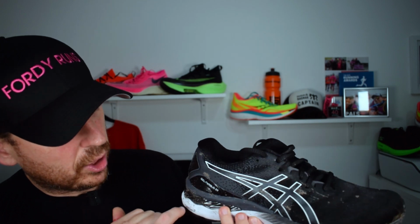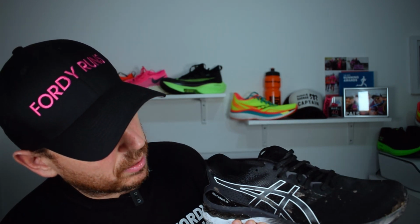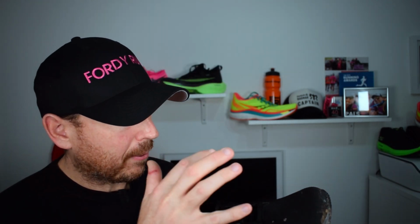Where else do we start? Okay, so in terms of updates, we've got a lot of gel here, and I know you can hardly see it through the mud, but there is gel, gel, gel, gel, gel. There's also gel down here. You've got the flight foam, you've got the propel in there as well, which is very soft to touch actually. You've got this new upper on it.